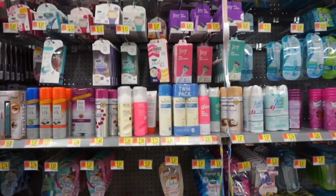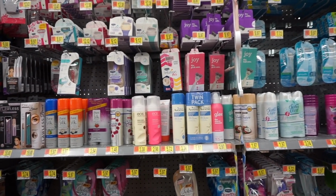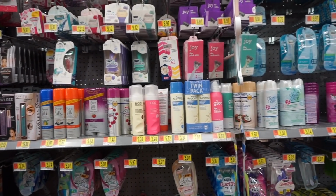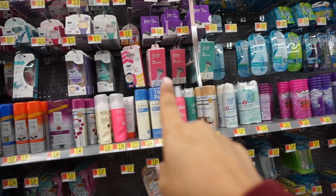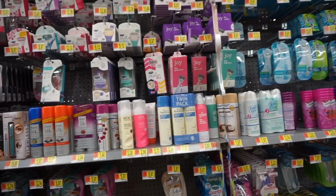Next up is a little bit of shaving cream. Now, my razors, I get them from Costco because I get a better deal. I get a lot more for a lot cheaper. But if you guys are wondering what my favorite razors are, I really like the Venus. I've heard the Joy is really good. I haven't tried them. I might try them out once I'm out of mine.